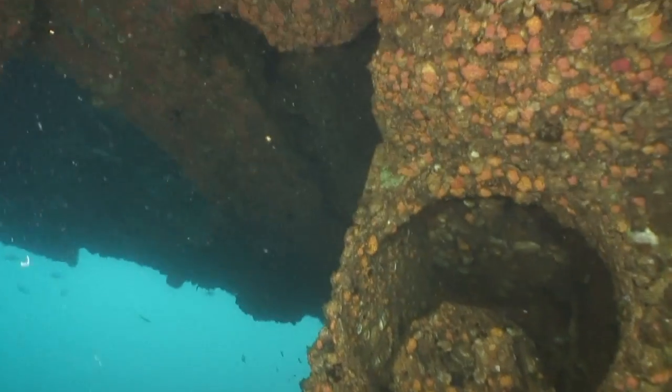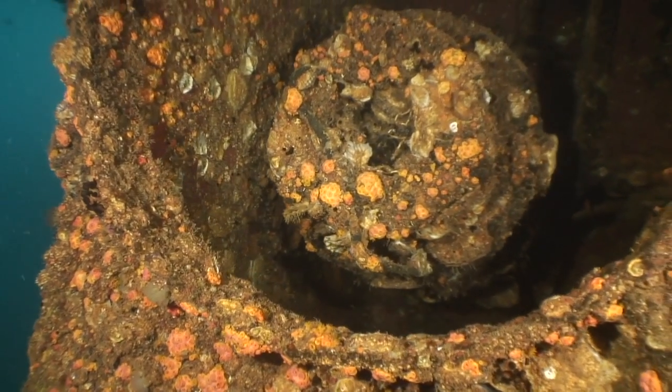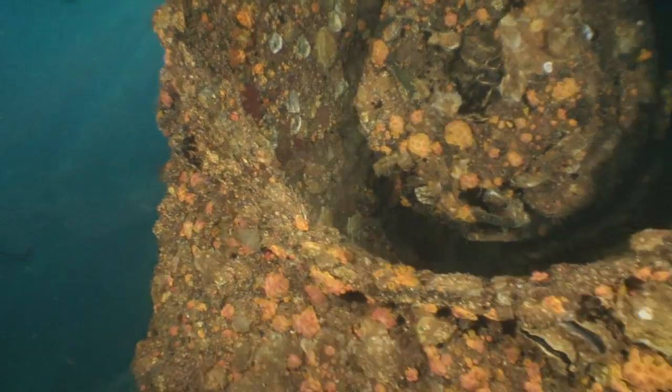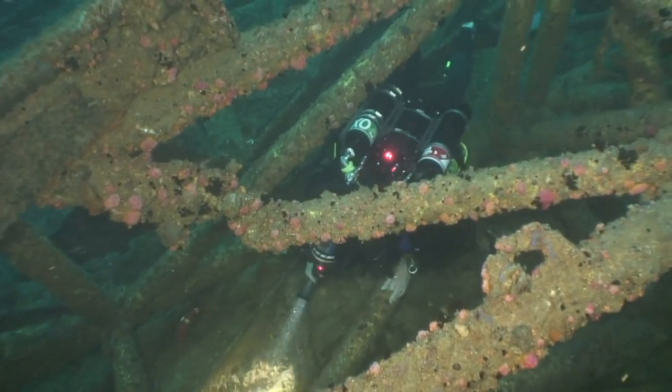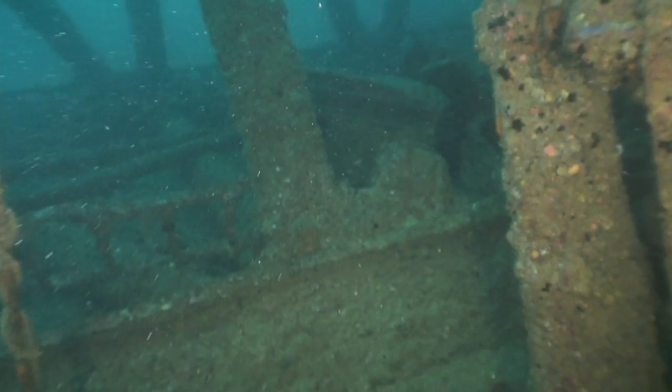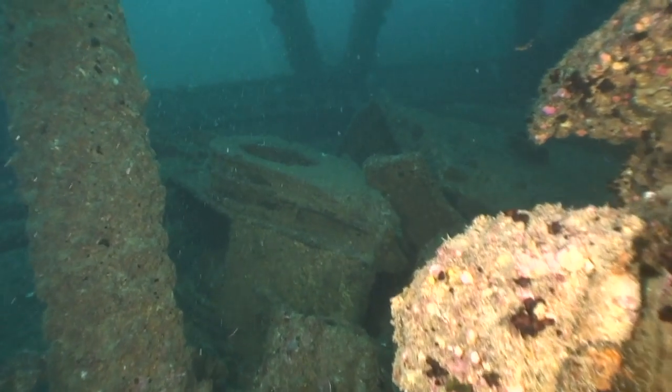That gloominess there sets the scene a little bit, and you can see the little oysters, encrusting oysters around the lip of that pipe there. Oh, this was where Paul almost got totally stuck, but I managed to pull him out. Yeah, you can thank me later, Paul.